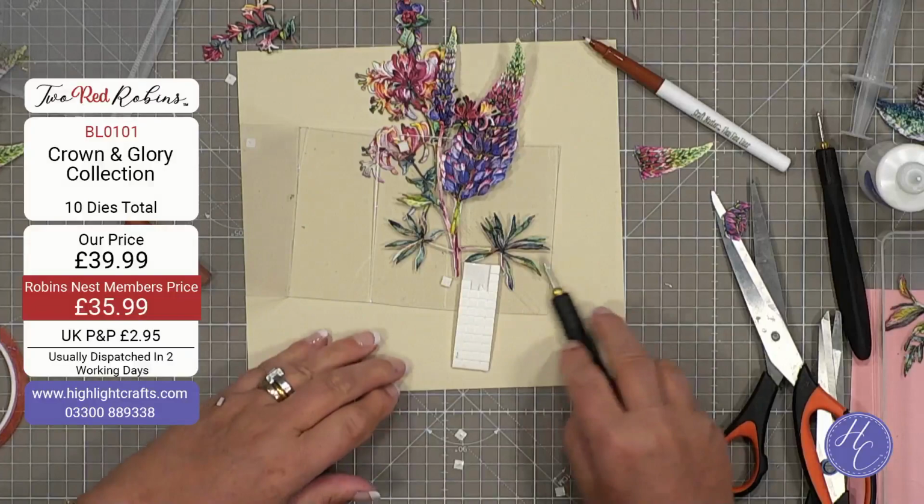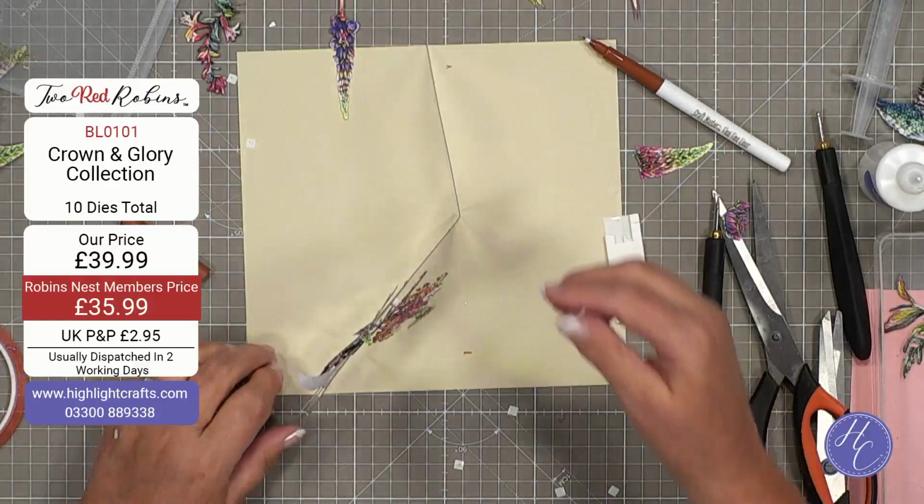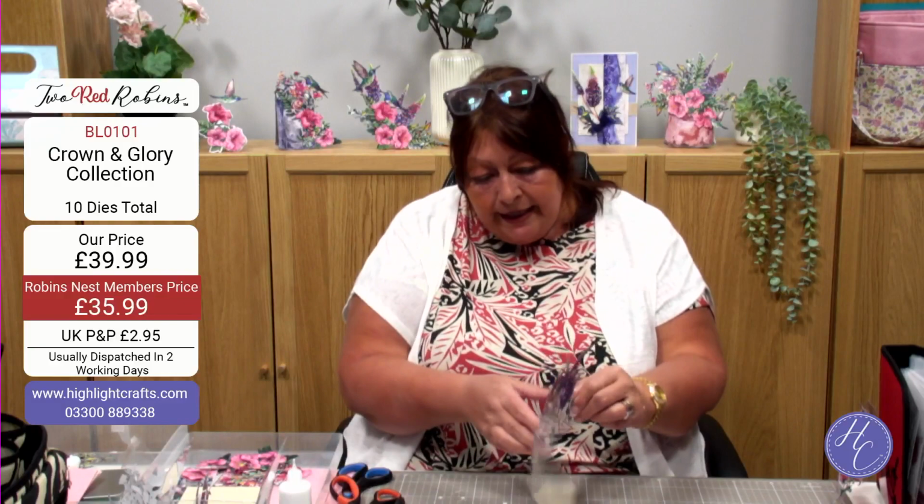Okay, right. So I'm starting to see dimension in this. So I'm just going to lift it up and let you see, and gives you an idea of how that is starting to look. Being able to have a quick look at this one, because you can see that that just looks so dimensional. Right, let's keep adding into it so we can see where we go next.